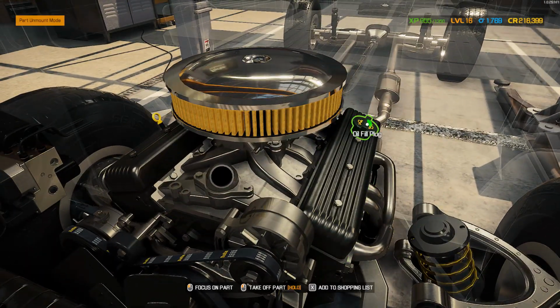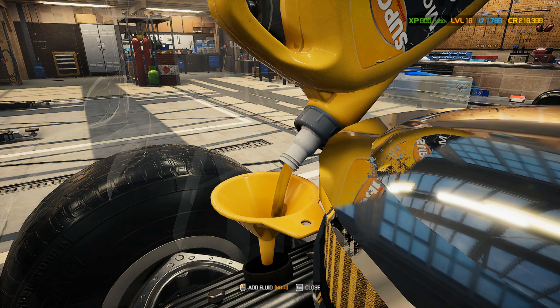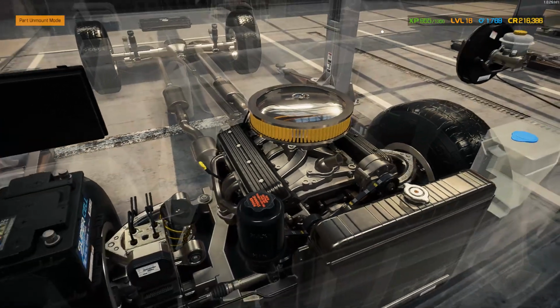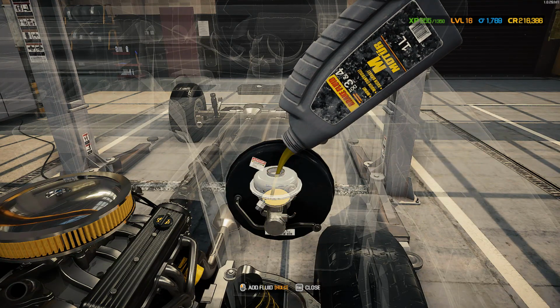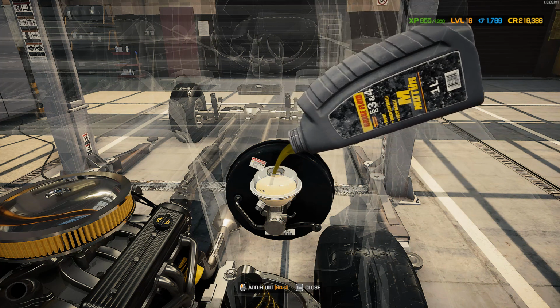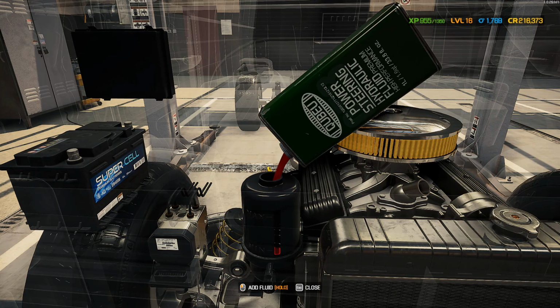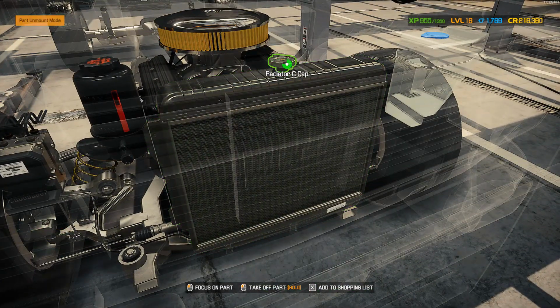Okay, so we need to add all the fluids. I forgot to do that, so let's add all of the fluids. One. Two. Power steering. Coolant and wiper fluid, we should be good to go. Coolant.